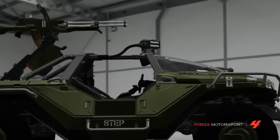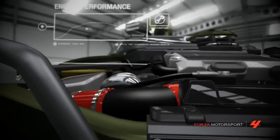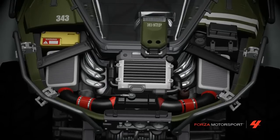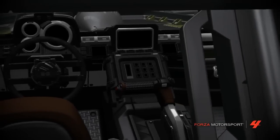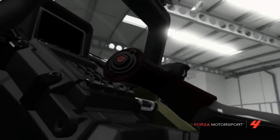The M12 Warthog, I've been told, is powered by something called a forward-housed, low-profile, liquid-cooled, hydrogen-injected ICE-IC plant, coupled with an automatic, infinitely variable transmission. Yes, I don't know what that means either.